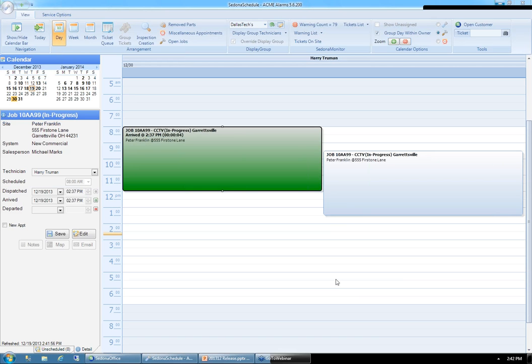Do I need anything done in Sedona Setup to enable users to use this feature? Not at this time. Like I said, the only thing to be concerned about is it's only accessible through the service menu right now. So if you have installation people who can't get to the service menu, they wouldn't have access to the new scheduler in this release. Okay, good. And last one.